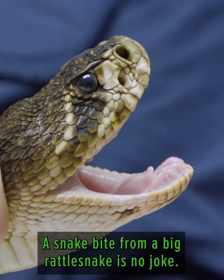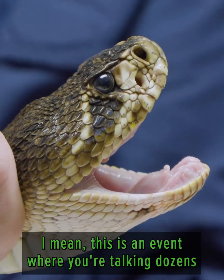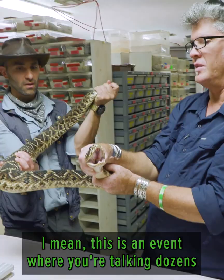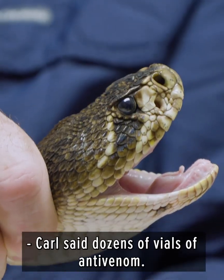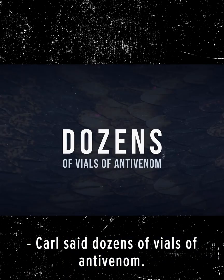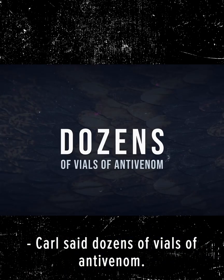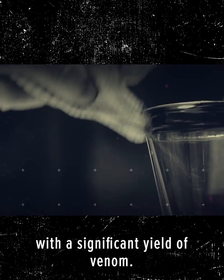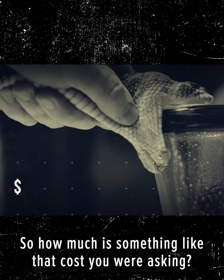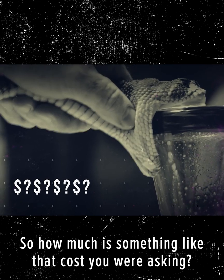A snake bite from a big rattlesnake is no joke. I mean, this is an event where you're talking dozens of vials of antivenom to counteract that snake's venom. Carl said dozens of vials of antivenom if you were bitten by a large rattlesnake with a significant yield of venom. So how much does something like that cost, you were asking?